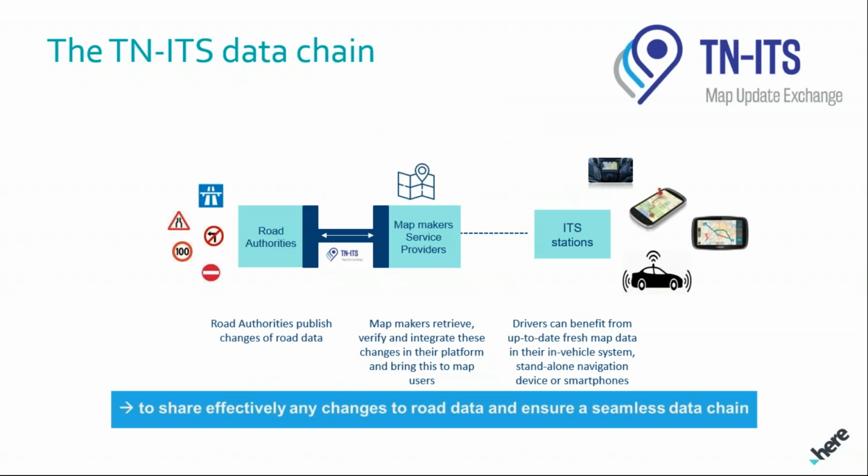Yeah. So where does it all start? As I said, it's all about map data exchange for navigational maps. It's all about road signs, speed limits, truck restrictions, new geometry of roads, the transportation network. The idea behind it is that we are getting the data on a national basis from road authorities in a standardized way, delivered on a daily basis to map makers, and we are integrating the data also on a daily basis into our map.